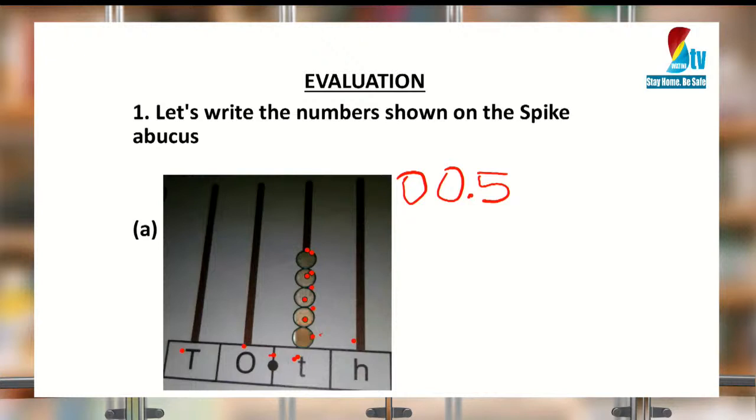So our number will be 0 ones because there are no tens. We also have no ones. We will say 0 ones point 5 tenths. So the number represented on the spike abacus will be 0.5. Let us look at this one.